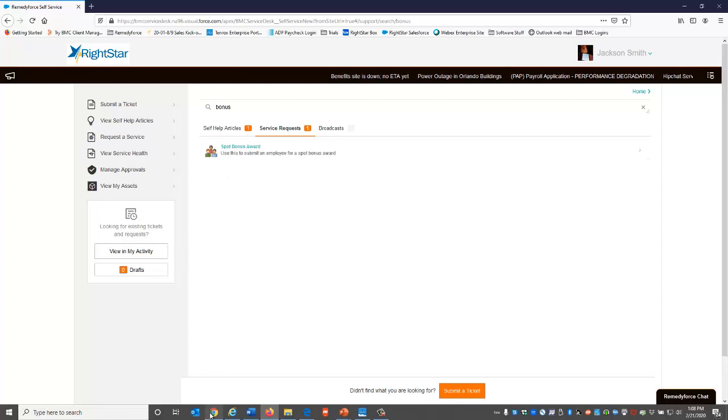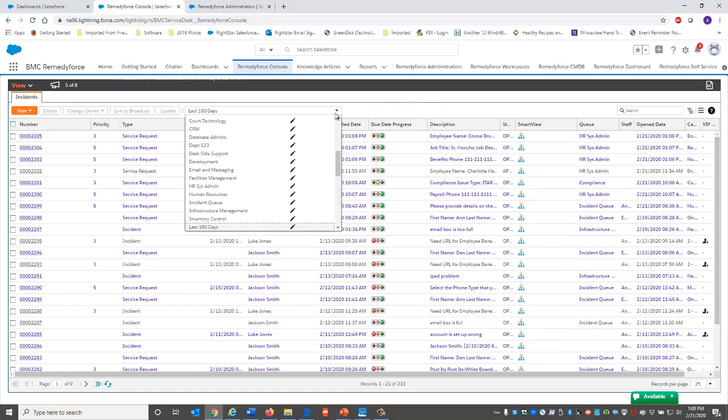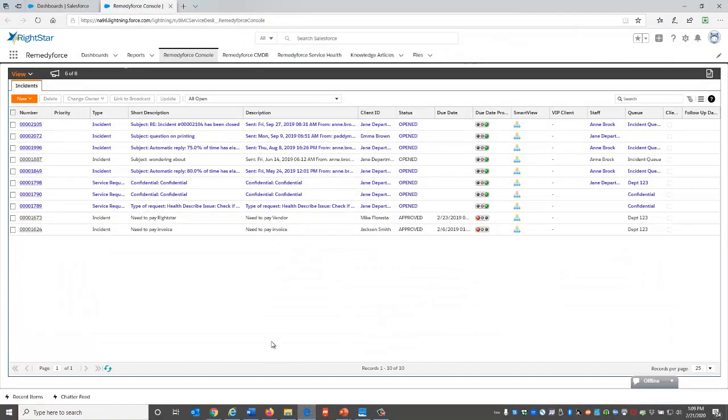So I just put in 3 very different kinds of requests on the self-service portal, and they're all going to go ahead and come into here. I'm going to go ahead and refresh on this view, and we can see those last 3 tickets came in to the HR sysadmin group. I happen to be a member of HR sysadmin, so if I actually go to that queue, I'll see those 3 as well. Over here, I'm logged in as somebody who's not a member of the HR sysadmin queue, and she does not see those tickets on here.